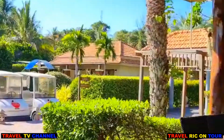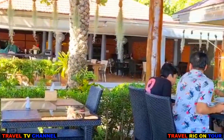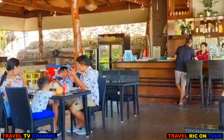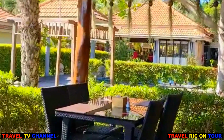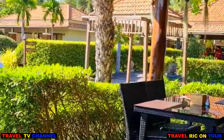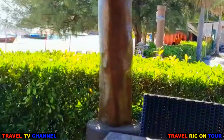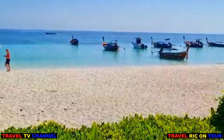Really is nice, look at this. And it looks out onto the beach. I'm just having a bite to eat here at the moment, and the food is absolutely phenomenal as well. Well, 5-star food, of course. But look at the scenery around here. Look how calm the sea is. Hardly a ripple, isn't that nice?